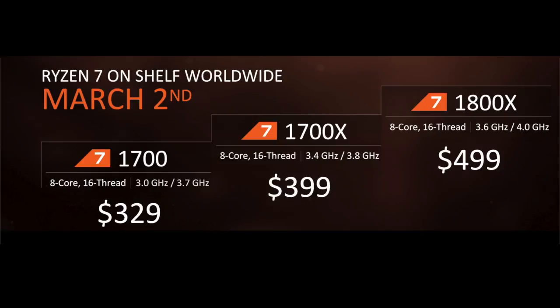Second, you got the middle child. You got the Ryzen 7 1700X, same story. 8-core processor, 16 thread. This one will clock at 3.4 GHz and will be clockable to 3.8. Did I say 3.4? Yeah, 3.4 starts and then clocks up to 3.8. Maybe you can get it higher, I don't know. Whoever gets it first and clocks it all the way up there, please let me know. This one is coming out at $100 less, at $399.